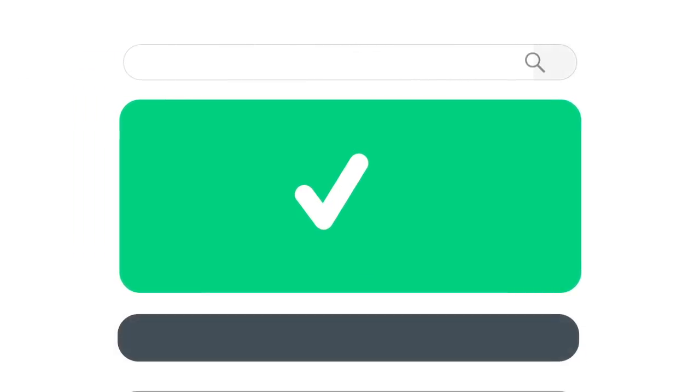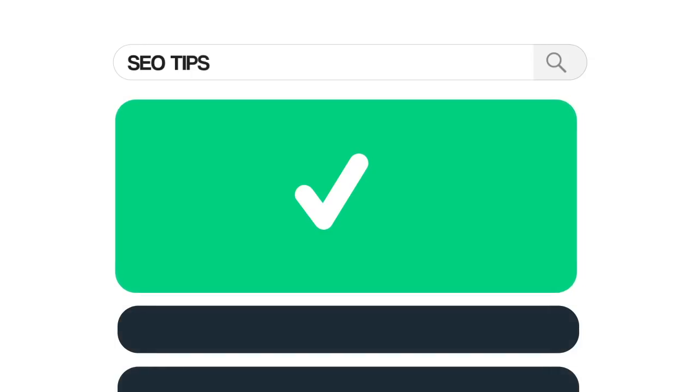Unless you're already on the first page, Google isn't gonna use your content in the featured snippet. That's because Google wants to pull featured snippet content from pages that they trust. In other words, sites that are already ranking on the first page. So if you're not already on the first page of Google for a given keyword, there's pretty much a 0% chance that you'll get in the featured snippet.